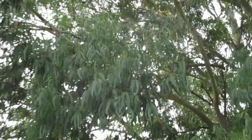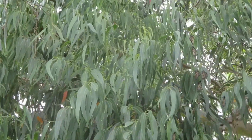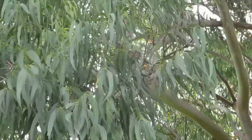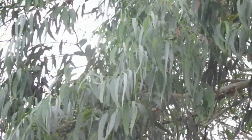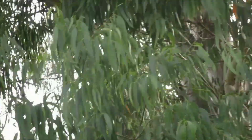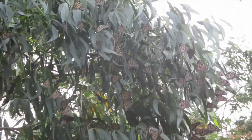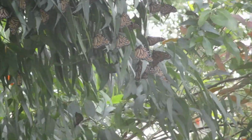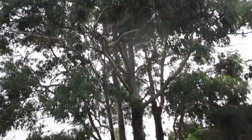not sure if you can see them, it's the evening and they're sort of going to sleep, but there's a whole bunch of monarch butterflies up there, all with their wings closed. See, right there. And also up here. And let's have a look. Oh, there's a whole bundle here. So there you have it. Here is Raumati Beach's local butterfly tree.